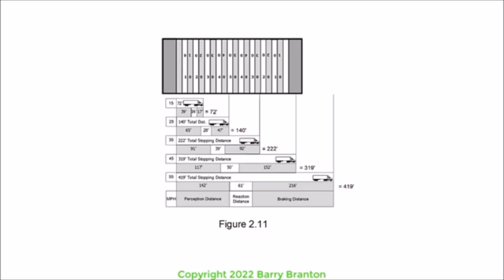140 feet total distance. MPH, 35. Perception distance, 91 feet. Reaction distance, 39 feet. Braking distance, 92 feet. 222 feet total stopping distance. MPH, 45. Perception distance, 117 feet. Reaction distance, 50 feet. Braking distance, 152 feet. 319 feet total stopping distance.